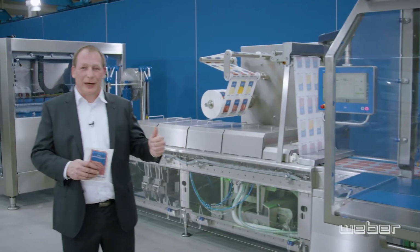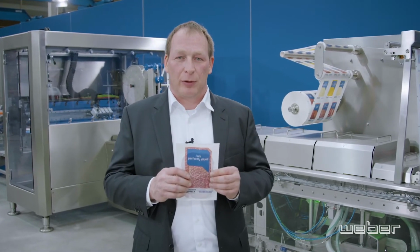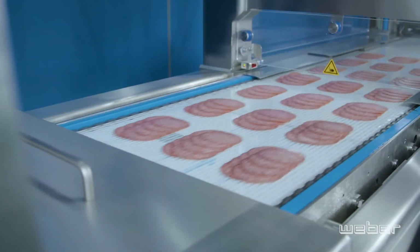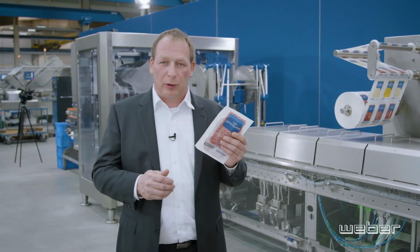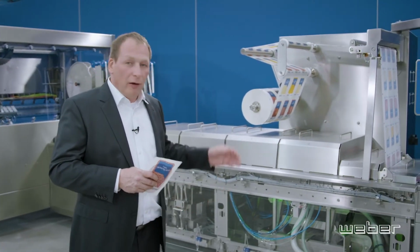Now I ask Ralph, how is our wePACK 7000 running? The wePACK is doing a great job. We are now producing the MAP flat packs. With the help of our proportional valve, we have reduced the gas pressure so that we prevent the slices from blowing away. A 50 mu top film and a 50 mu bottom film are used for this package.